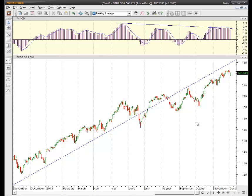It doesn't mean we're rolling over into a bear market. Doesn't mean we're going to pull way back down, drop 20% overnight. Nothing like that. It just means that going forward, we are in an uptrend that is not as strong as it had been, and an uptrend that is vulnerable now to pretty significant pullbacks.